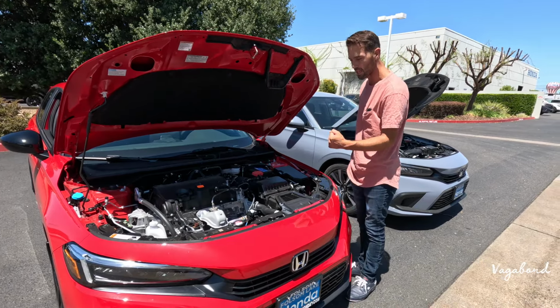Now that we're done talking about differences in specs, exteriors, and cargo, let's go ahead and shoot over to the interiors. All right, so sitting in the Sport trim, which is the lower trim, let's talk some price. Now, the Sport trim is coming in at around $26,635. The EX trim is coming at around $2,000 more, okay? What does the EX have that the Sport doesn't? Let's go ahead and bring that to you guys right now.